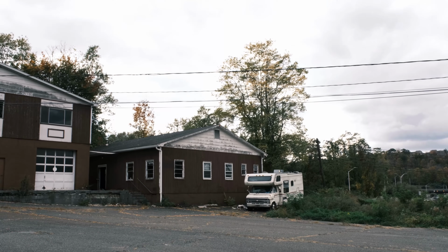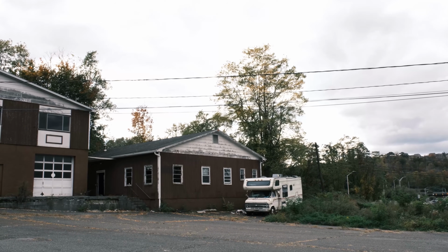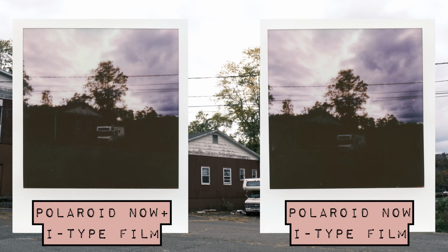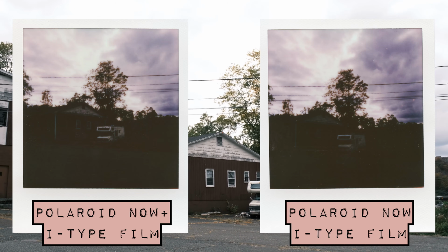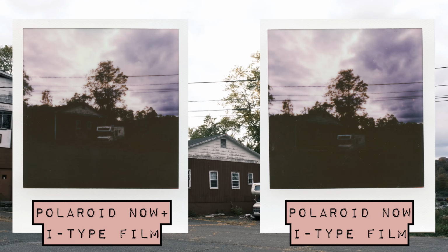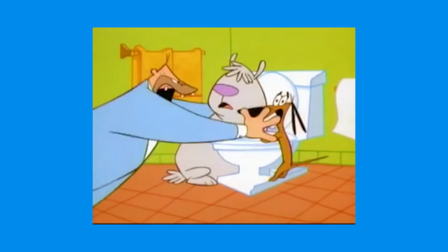Up next, I found this building. It looks like it's abandoned or a meth lab or something like that, and the clouds are really starting to roll in, so Polaroid, more like hemorrhoid. Yeah, these photos suck, but the exposure is very similar on both of them. The Now Plus exposed it slightly better, but still wrong. Ain't that cute? But it's wrong!